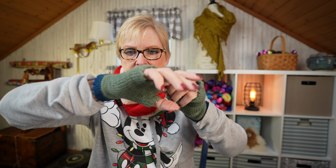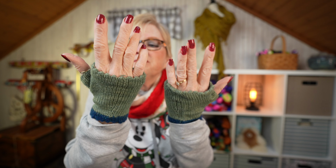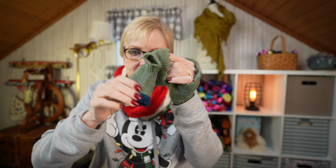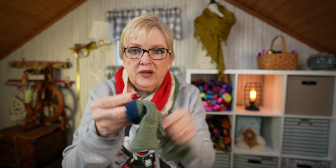I guess I would keep your hands warm. They're more for inside wear, but I put this little picot edge on them. They don't have a gusset, they just have a thumb sticking out. They're fine. I had some leftover yarn, so I just wanted to use it up. They fit. My hands are small. Like these, look how tiny. My hands are not big at all.